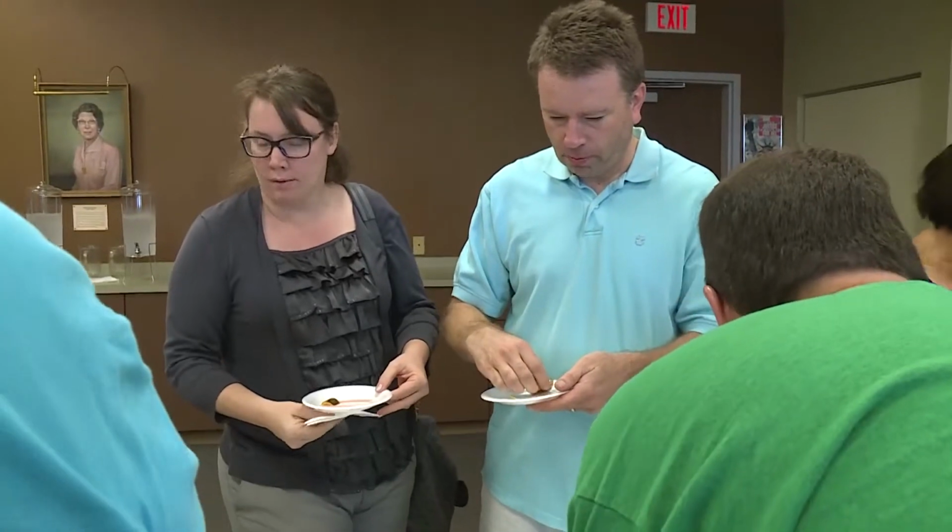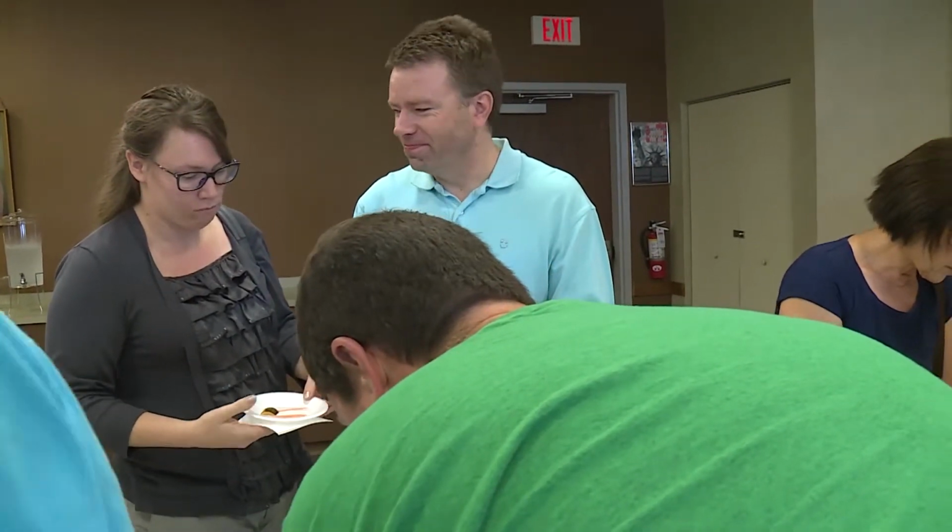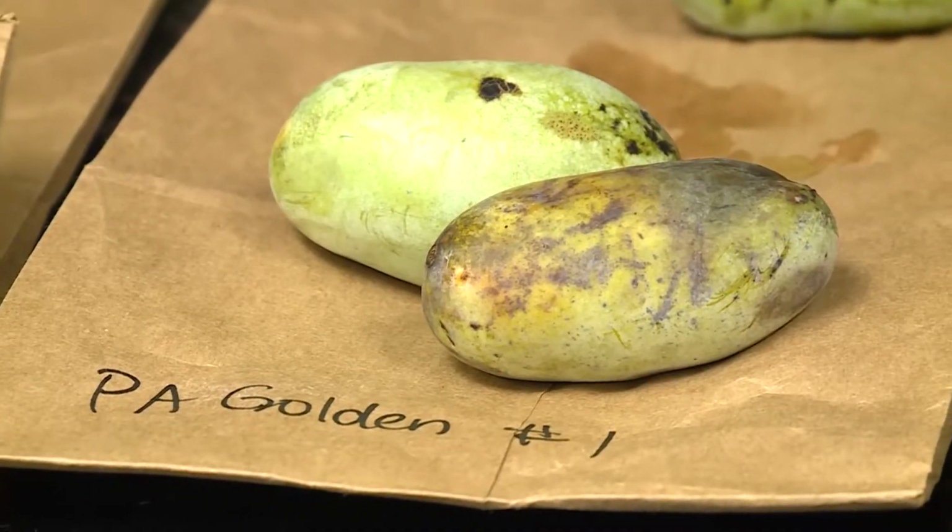I'm interested in growing them, something to add to our landscaping, something for the kids to grow up, introduce a new fruit. And I noticed you can make wine out of the pawpaw, and that might be something to try.